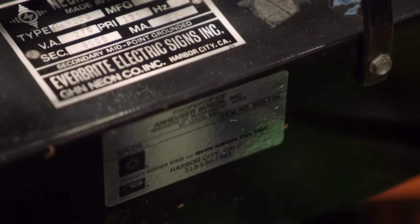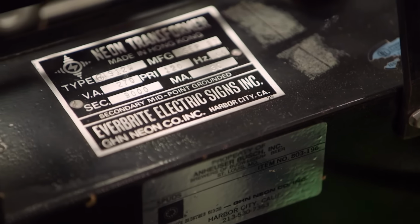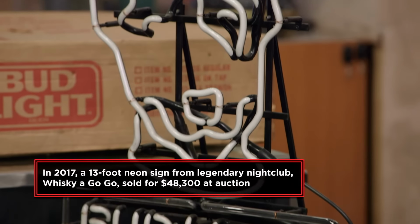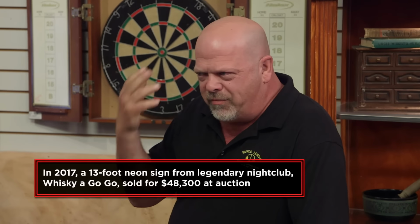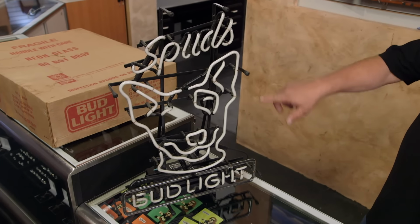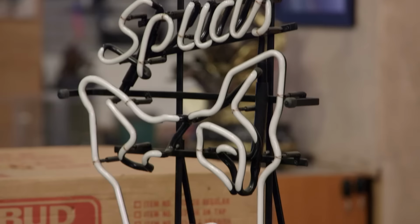I mean, this was made by Everbright, right? Yeah. They started making neon signs in the 1920s, and they were relatively inexpensive to produce. I mean, these things were less than $150 back then. It worked well for both sides, and they were just giving them out to every single bar, because when you're in a bar and you see a neon sign for a beer there, you know they serve that.